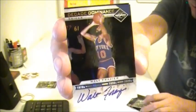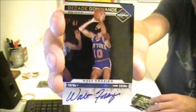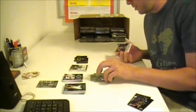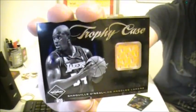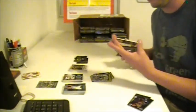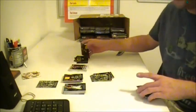Walt Frazier for the New York Knicks on card. Knicks doing well. Doing well, those Knicks. 3 for 3 down. Nice hit, Eric. On card, that is numbered to 99. 32 out of 99. Walt Frazier. We got a Shaq jersey for the show. Trophy case. Lakers. To 49. And rookie letter H.